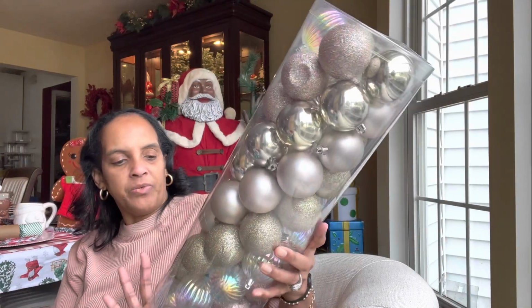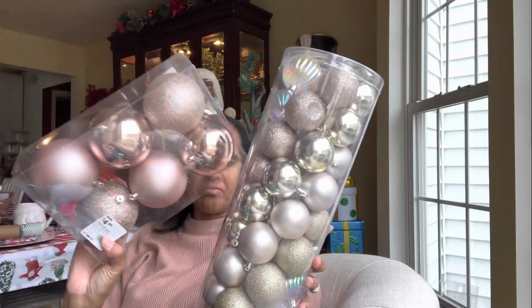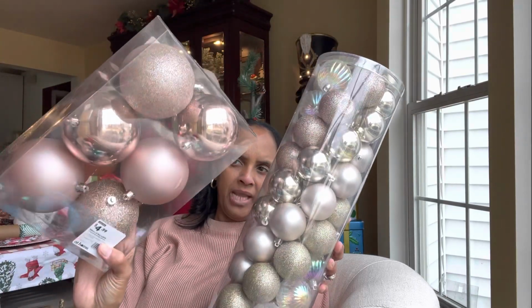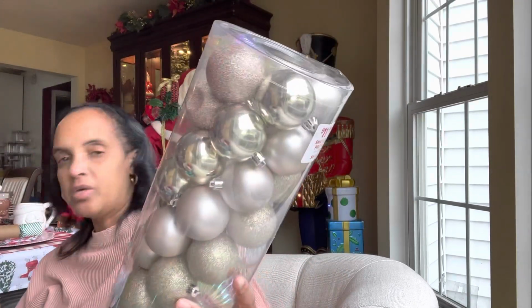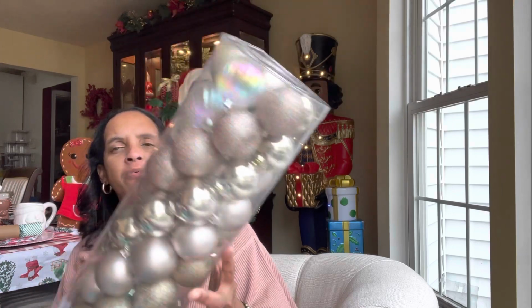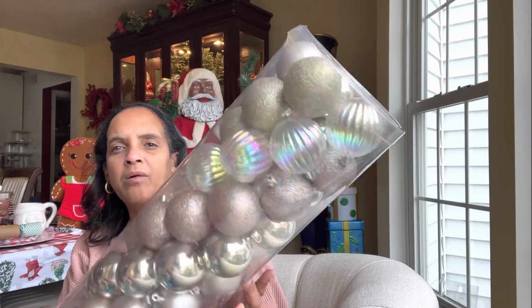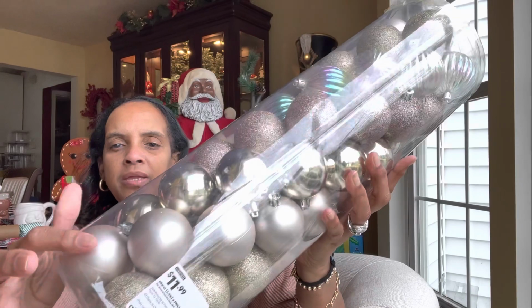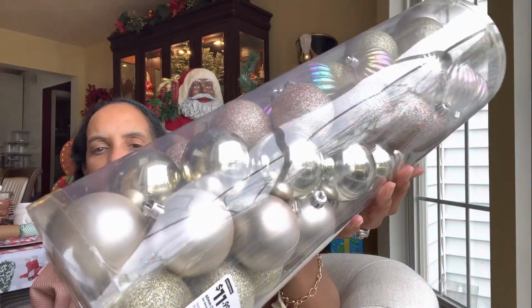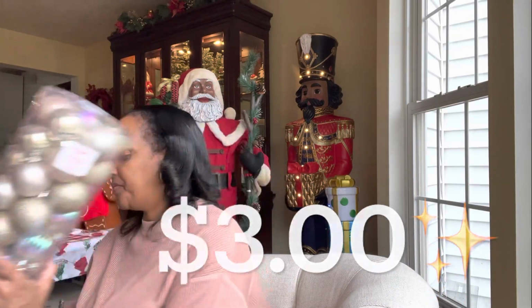And then I picked up this one, which is the gold coordinate pieces to this. I think that would be pretty to mix and match, possibly having the pink rosy gold with that beautiful gold. All right, and I have a few of those little iridescent ones in there with the stripe that almost looks like bubbles, the shiny gold, the glitter gold, and then that matte gold. So pretty, right? And these were $11.99, 75% off of that one.